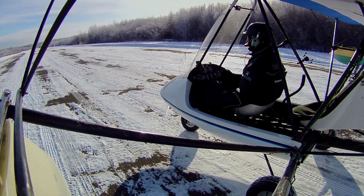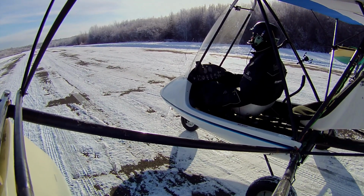Woodstock traffic, India Whiskey Alpha departing 13, Woodstock.